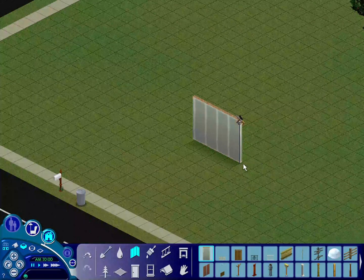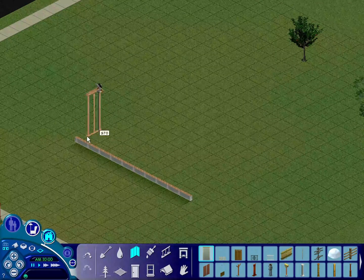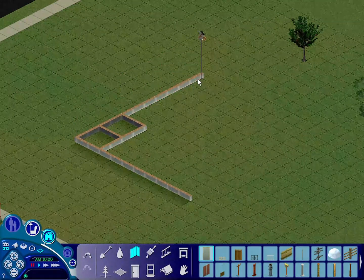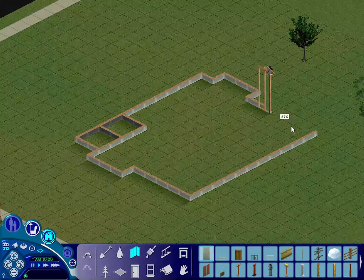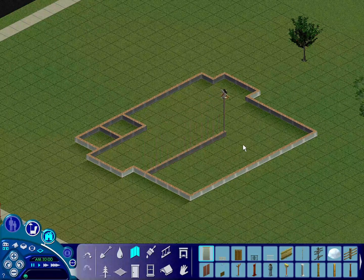I'm going to be building a kind of modern inspired home. That's to say, I looked at some exteriors and floor plans of modern homes to get inspired for this video, but it's not strictly following any kind of rules about modern design or mid-century design. It's just going to be a house.